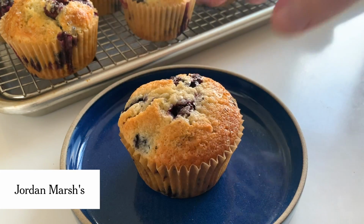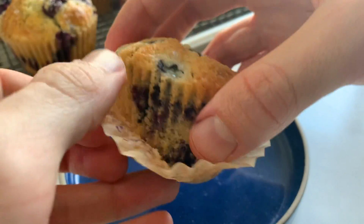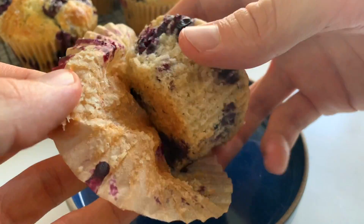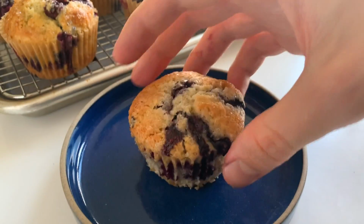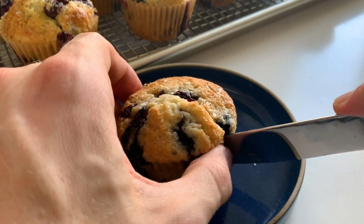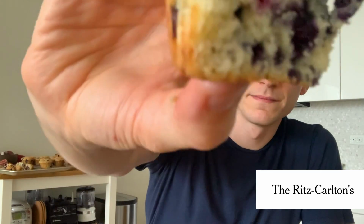Jordan Marsh. It doesn't have as craggly of a top. It's definitely a lighter muffin. Yeah, I think you can already tell this is quite a bit lighter. Oof. All right, Ritz-Carlton, here we go.